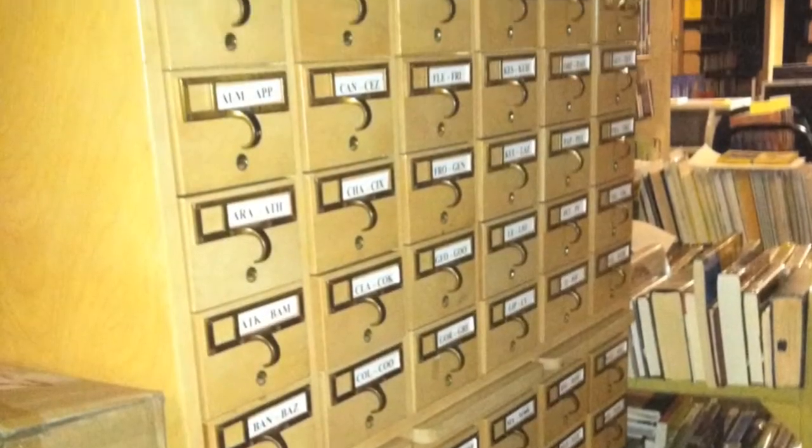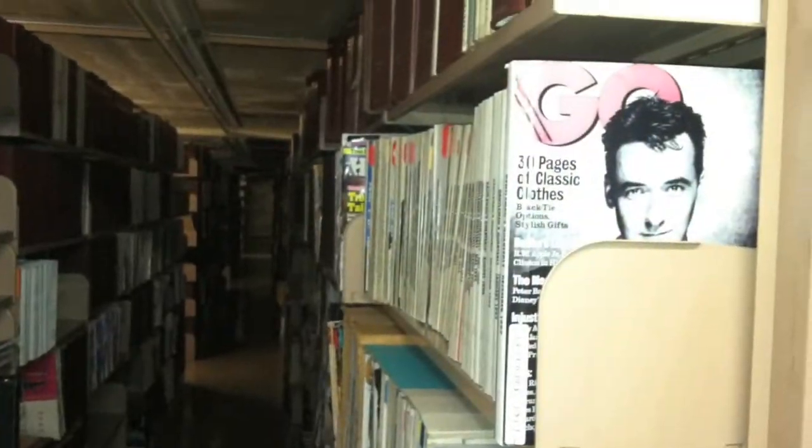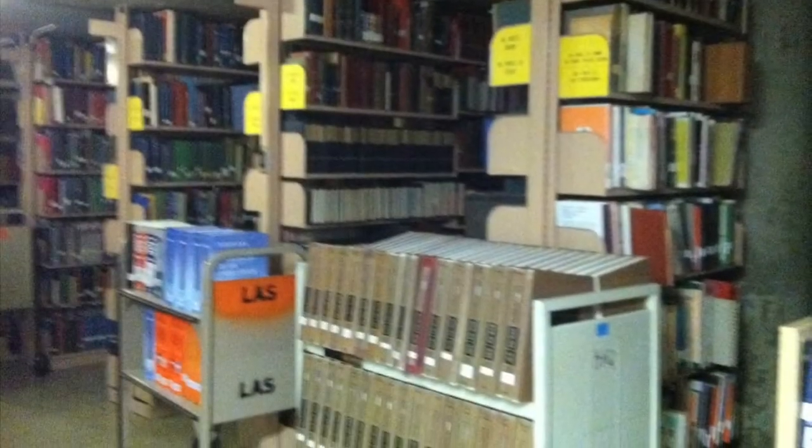Because we don't have everything out for people to see, that's kind of a problem. So our staff has to go down to the basement and get a specific book for somebody, but they can't browse everything that's there in the collection. And when we have our new library, it's going to have a lot more shelving and everything will be out so the public can find it.